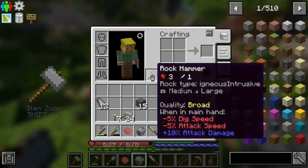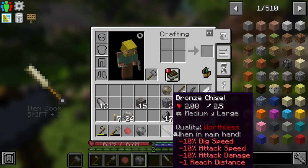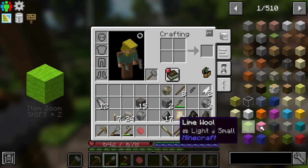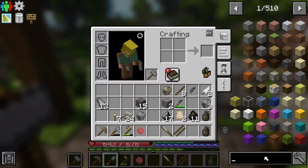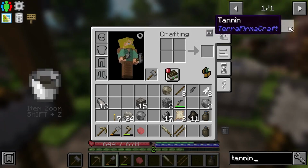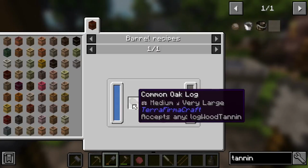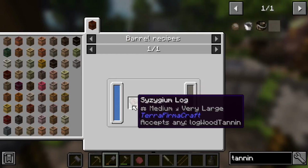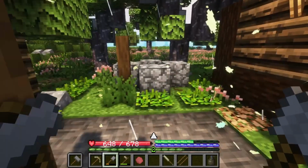I'm going to throw the mallet up here in our offhand. Type in the word tannin down here. You'll select this and it'll show you which logs: common oaks, junipers, beech. So we already have juniper, we can use that. Douglas fir. These should be juniper logs over here.